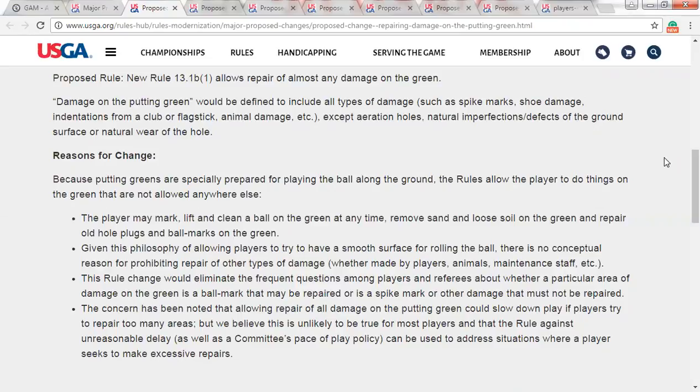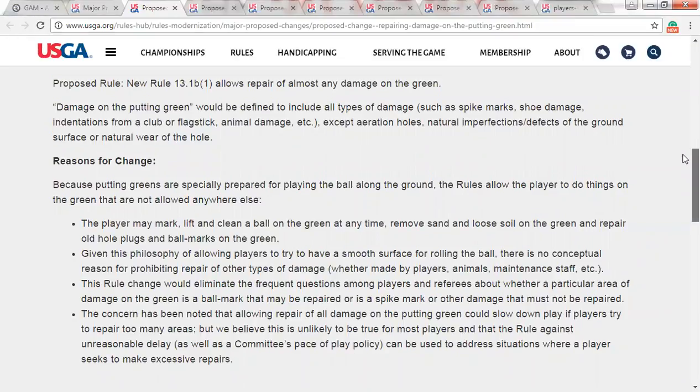What if tapping down the spike marks causes the ball to move in windy conditions? You don't touch the ball, you tap down the spike marks on the putting green, and the ball starts rolling. If you already marked it, then you replace it.